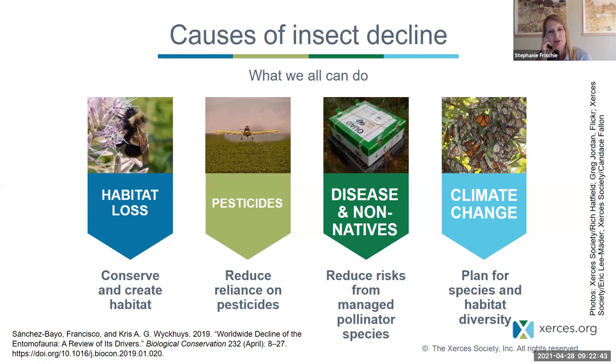This slide shows the four primary causes or categories of insect decline. Again, in almost every location or situation where they've been studied, insects are in decline, and these are the major causes for that. And then at the bottom of the arrows are the different actions that we can each take individually on whatever size farm or yard or flower pot that we may be caring for.